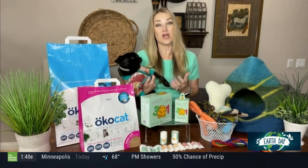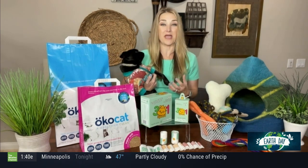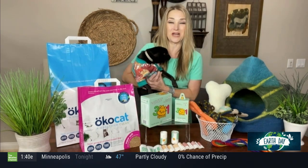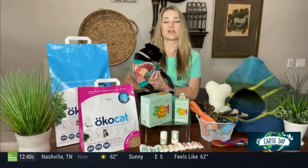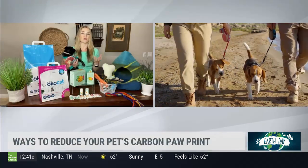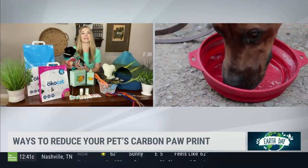The other thing you can do for dogs is, obviously, you can set up an in-ground septic system at your house if you're so inclined and you have the space. There's a lot of different products like that that you can get online that help you do that, so you're, again, composting their waste in your yard.